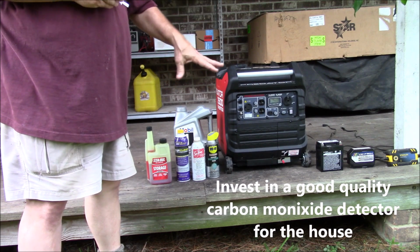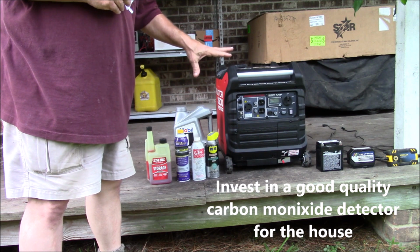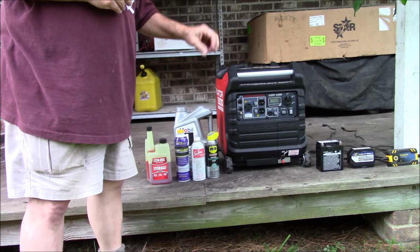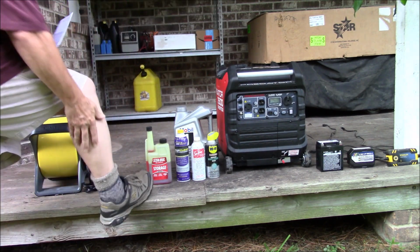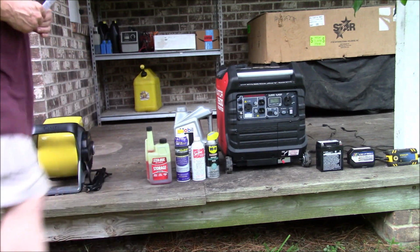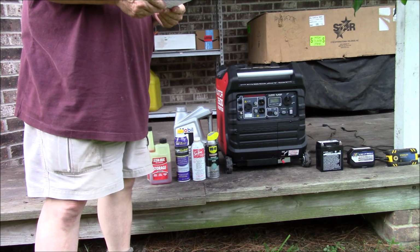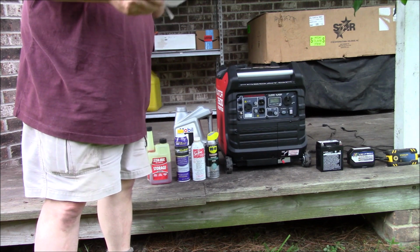Extension cords, again, run your extension cords through your house to power up everything. Do not plug into one of the main sockets or a dryer plug or anything like that to try to back power the house. If you don't turn your main off, you can possibly hurt somebody. In Franklin, Louisiana, a little town I grew up in, one of the linemen was killed because somebody was running the generator, was back feeding it, and they thought the lines were dead, and he grabbed it and it killed him. So please be careful with the extension cords, and do not plug it into the house.